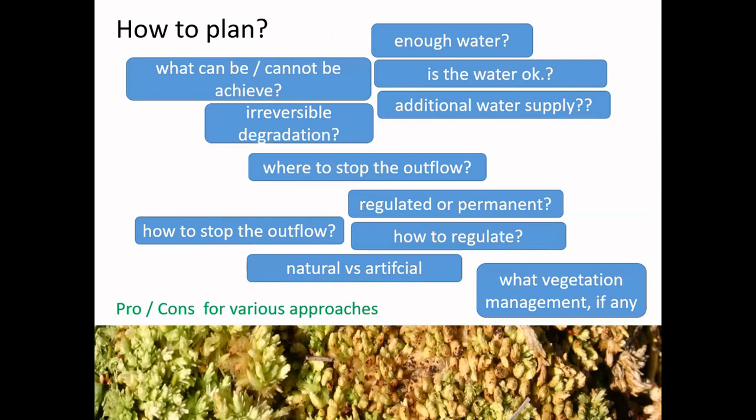How to plan the restoration and rewetting? Is the amount of water enough? Are the water parameters okay? What are the sources of the water supply? Sometimes we can consider additional sources, but it is very complicated, because if we use water other than the natural supply of the peat bog, it is very problematic from the ecological point of view.